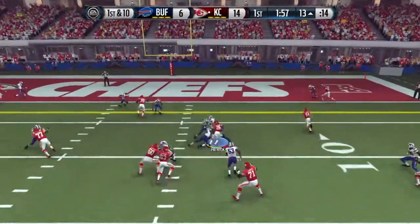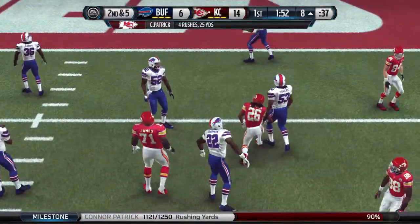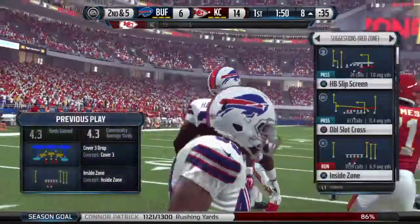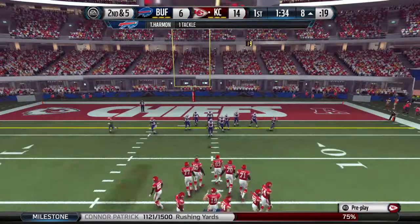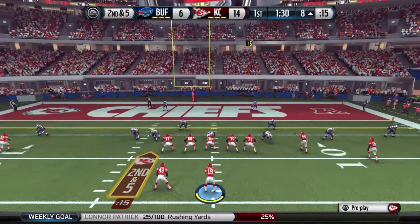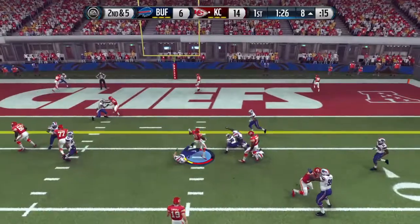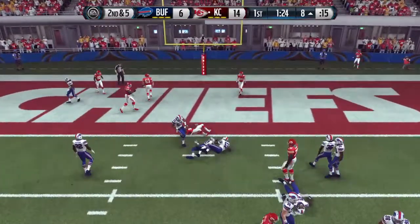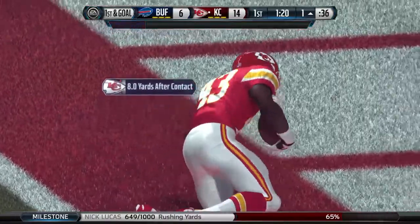Handoff. He runs with it right up the gut. The Chiefs know once they get inside the 20-yard line, you have to be able to run the football also. It can't be pass, pass, pass all the time. The offensive line comes through. Good solid run that time. Handoff made. He'll pick up 7 this time.